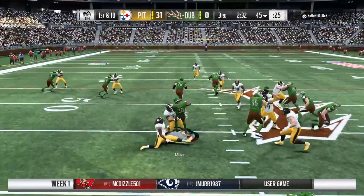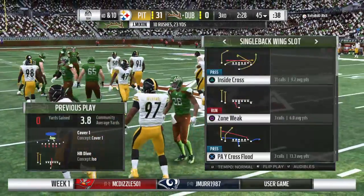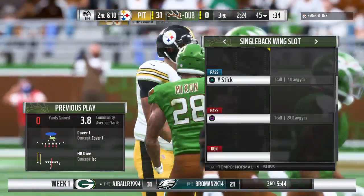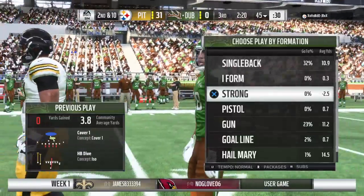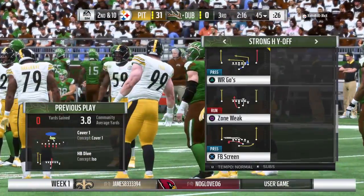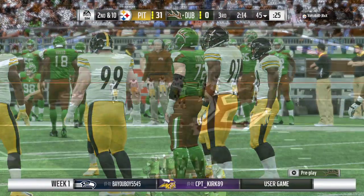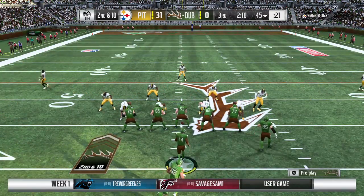A handoff to Mixon. And his rough afternoon continues. He's going nowhere again. Cameron Hayward in on the tackle. He continues to struggle to find a crease to break off a big one and might need to just put that aside and just try and ram his way forward and get what he can. The rush defense stout on 1st down. Here's 2nd and 10 from the 20.